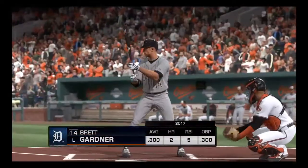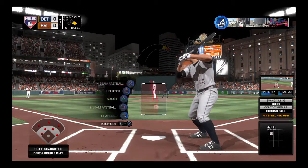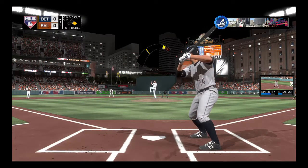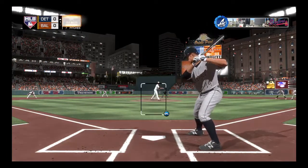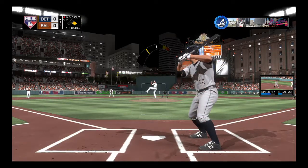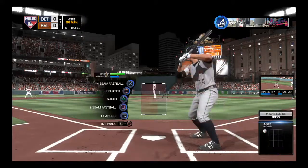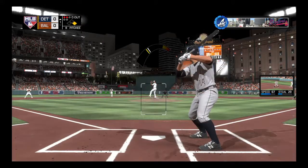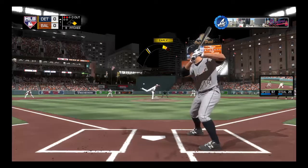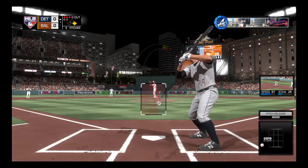Into the box now, Brett Gardner. First at bat for him in this one, and he's got that average up over the .300 mark for the year. And a ball, 1-0. That was a good take right there. Look, double play situation, and this guy's got a nasty split that makes you hit the ground ball. You're probably going to see it. That was a nice job of taking that pitch. With all that speed over there on first base, I'm not surprised to see that fastball on the outside corner. That's almost like a pitch out.